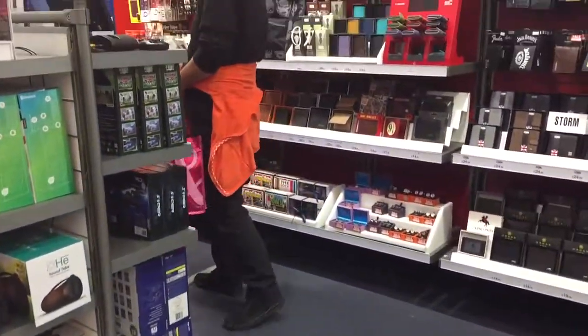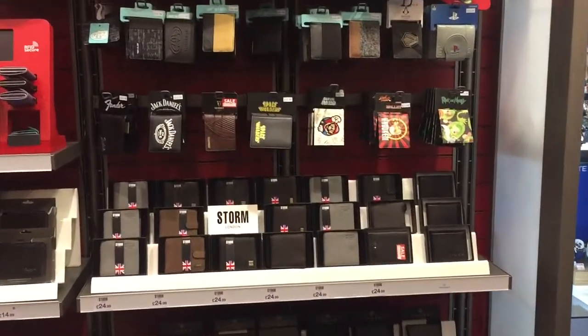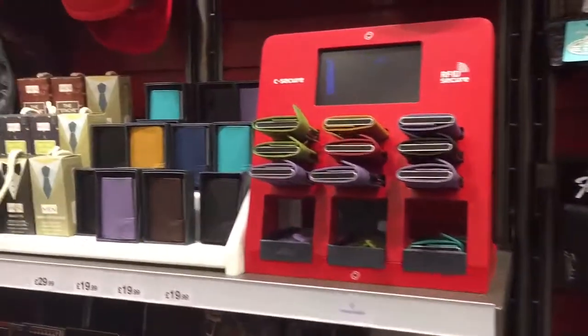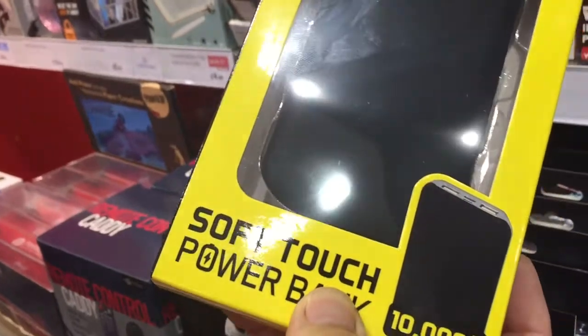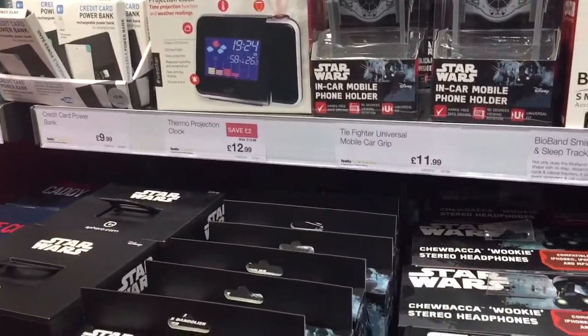Puppy doesn't mind being in the shot. Have you found anything interesting? Oh yeah, the soft touch power bank. That's something on our wish list.